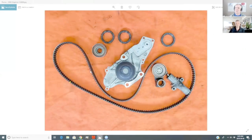Now, here's a good overview of all the parts we replaced. These are all the old pieces. So there's the timing belt. This is the tensioner pulley assembly. And this is the hydraulic tensioner. This piece actually forces against the belt and keeps it tight. It's oil filled, so it keeps it at a constant tension.